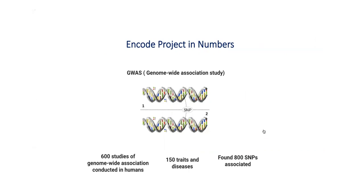The data is there. Nowadays, for example, thanks to this project, 150 traits and diseases have been identified using genetics, these SNPs that could be responsible for these diseases. And this project found only 800 associated SNPs. Remember, SNPs mean only one by one, but in real life, when we are talking about complex diseases, one nucleotide could be related with more than one.